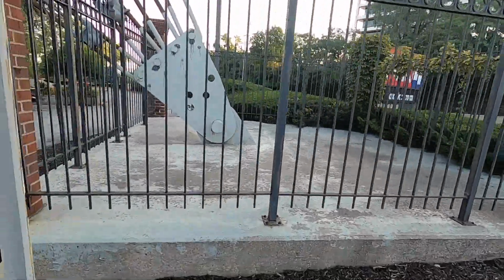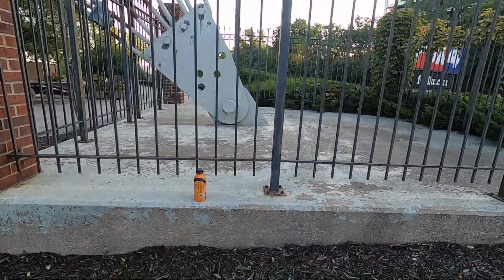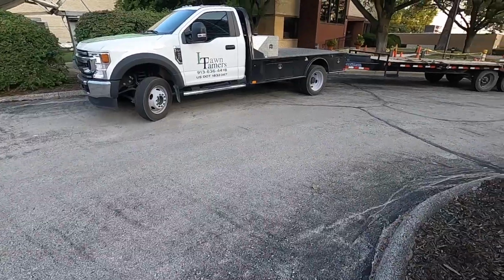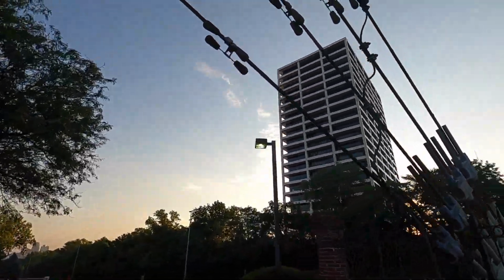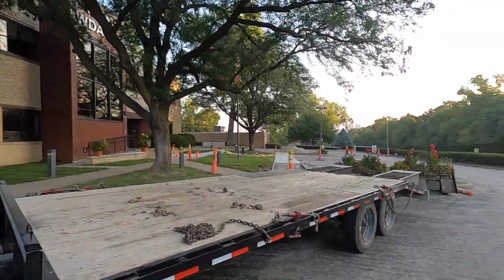But I don't know, does that give you a size comparison to that pin? It's pretty cool, if you build stuff. These cables are enormous. I don't know what those are. I guess to dampen vibration or something, probably from the wind.